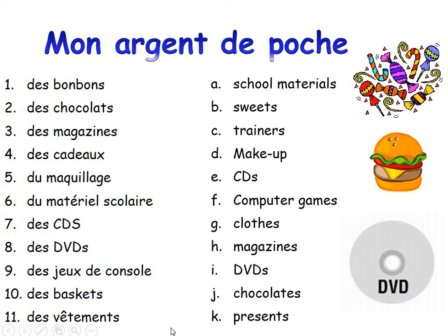Vêtements. Alright, so we've listened to the words. We've just learned today that sometimes saying these words to yourself can lead you to the correct translation. As you can probably imagine, these English answers here, they're in the wrong order. Your task, of course, is to match them up as best you can. Think, use your brain, use context. How do these things sound? And you hopefully will find that there might only be one or two which cause major issues.